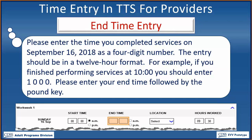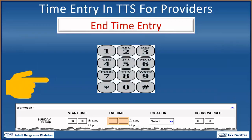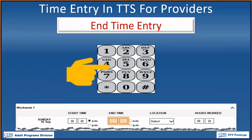On this day, our end time is 6 p.m. We need to enter 6 o'clock into our telephone. So, on our telephone keypad, we will press 0, 6, 0, 0, and then the pound key. You can see on our timesheet that 6 o'clock is now entered for the end time.